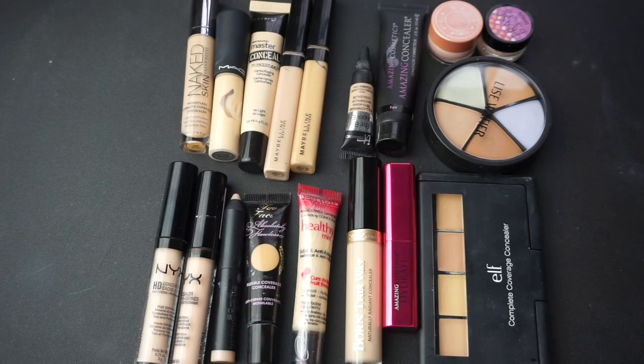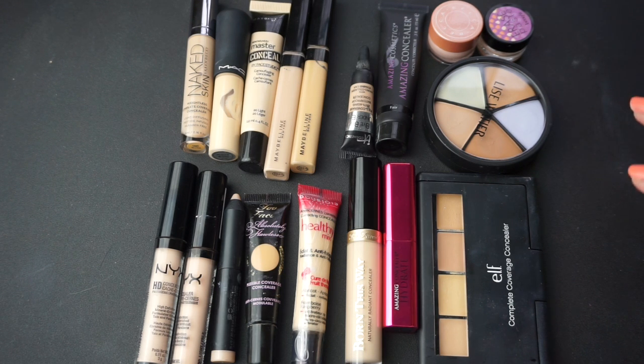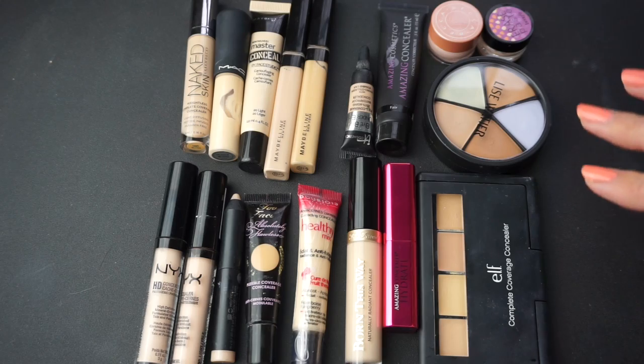We are moving on to my concealers. And this is actually pretty pared down for me. I love concealer. I'm always trying to find the best new concealer. And I do see a few here that we can get rid of, so let's go through them.